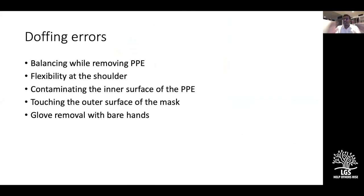And it's extremely common to contaminate the inner surface of the PPE. Unless you learn the doffing properly and you have done it two or three times, it is very common to contaminate the inner surface of the PPE during doffing. This is the commonest error we have found, even among the nurses, and I believe it will be a very high percentage among the doctors. And I'll tell you, only one DMO has actually done the doffing properly. We have also had difficulty in getting them to come down for the training.